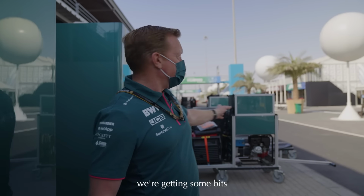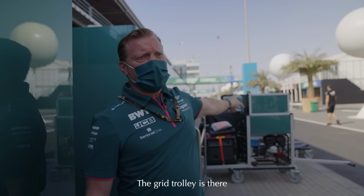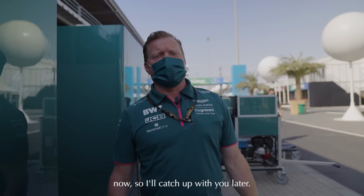So as you can see, we're getting some bits ready here for the grid trolleys. But I've got to go off to a pack-up meeting now, so I'll catch up with you later.